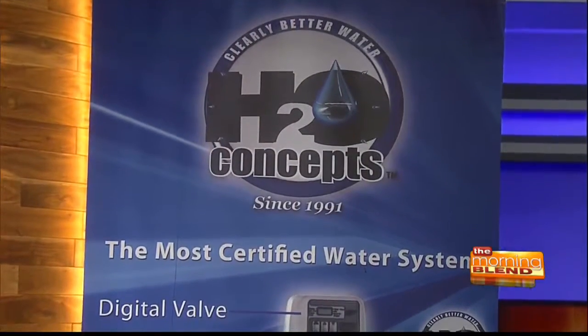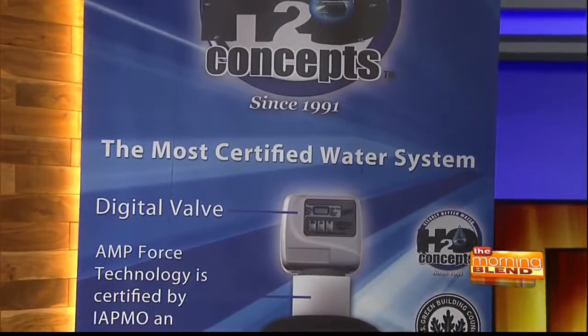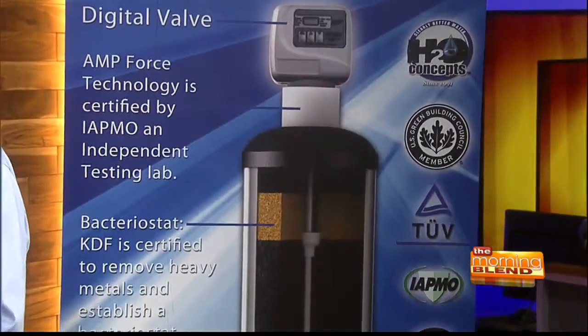Right, and as opposed to the other systems that we were talking about, you hit on some of those differences, but it's also been certified by tons of organizations, isn't that right? Exactly. This is the only patented system that's been certified by more independent labs than any other system on the market anywhere, period. So those people say this system does exactly what they promise it'll do.